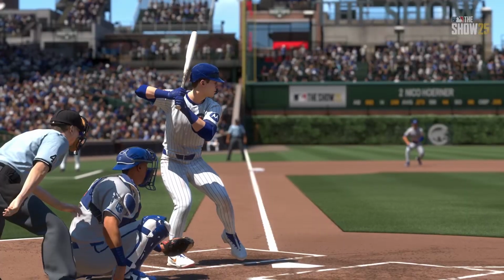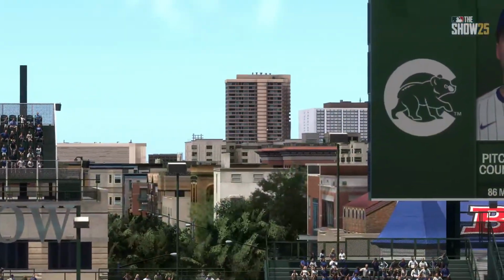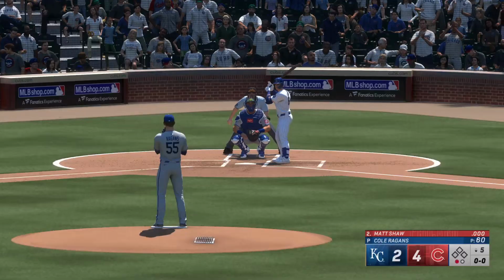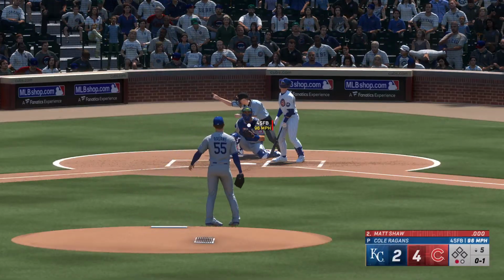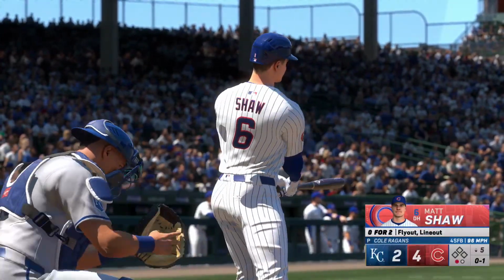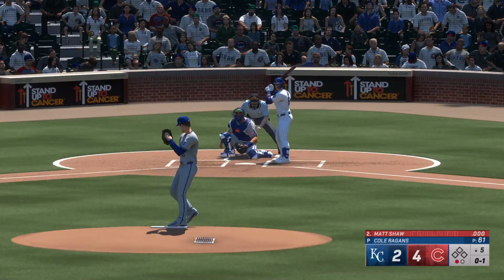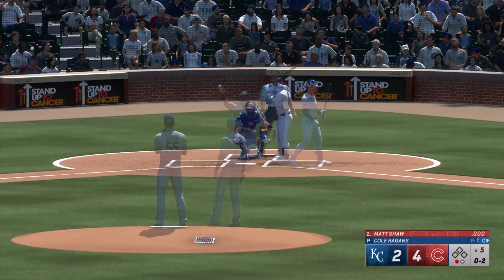Well, he went up there 0-0 looking to do damage. I think he had his sights set on that pitch. He went and got it and circled the bases. One down. Matt Shaw, the next Cub to hit. In for a strike, and it's 0-1. One out, bases empty, and a run in. Last half of inning number 5. Next offering is in for a strike. No balls, 2 strikes.